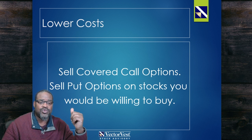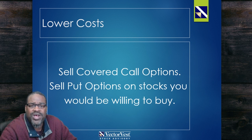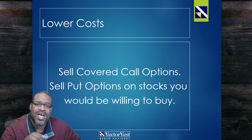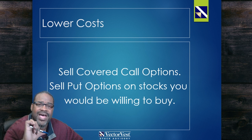Sell put options on stocks you would be willing to buy. That's a little tricky and a little bit more aggressive. Let's say I like Apple. Apple's trading at $200, okay? Let's say I sell a put at $180. As long as the stock's price stays above the put that I sold, I'm going to be just fine.